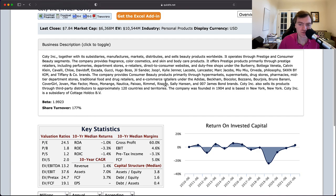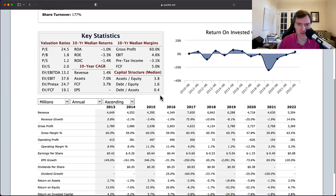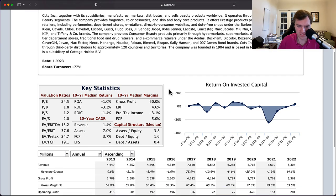Quite a number of brands, usually branded fragrances and cosmetics tend to be very high margins. We'll see how that plays out, see if this turns into a high quality company. The beta is quite high at 1.99 and a high share turnover. So I tend to hesitate that this might be high quality, but we'll see what we can see from the return on invested capital chart.